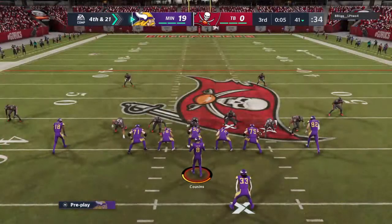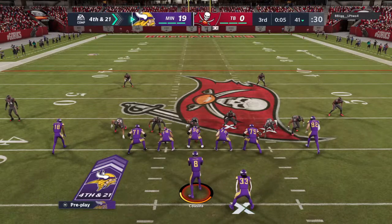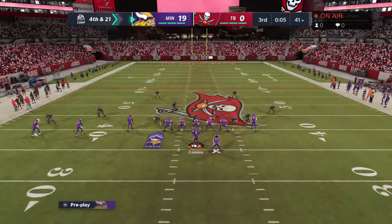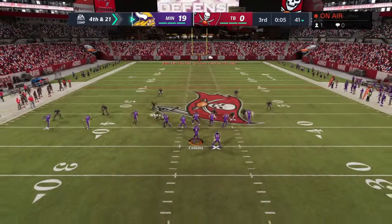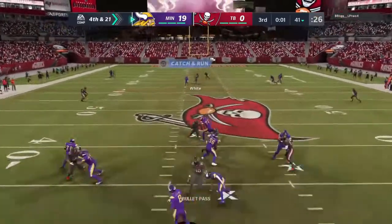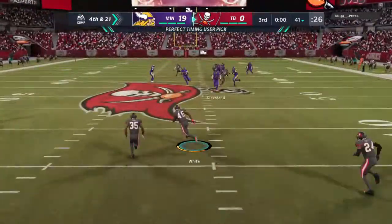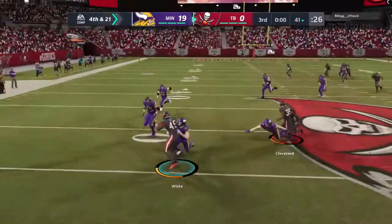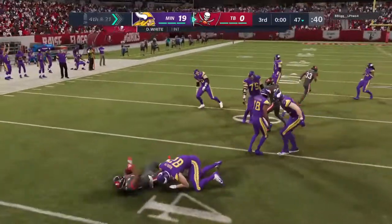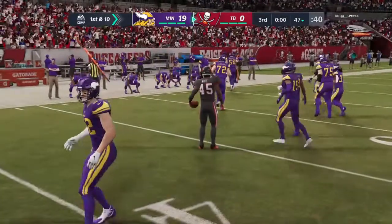And this should be the final play before the quarter ends. They'll indeed go for it. It's Cousins. He's going to fire one deep, middle of the field. Into a double team, and it's intercepted. It's Devin White, the linebacker. And it's a big turnover there on the final play of the quarter.